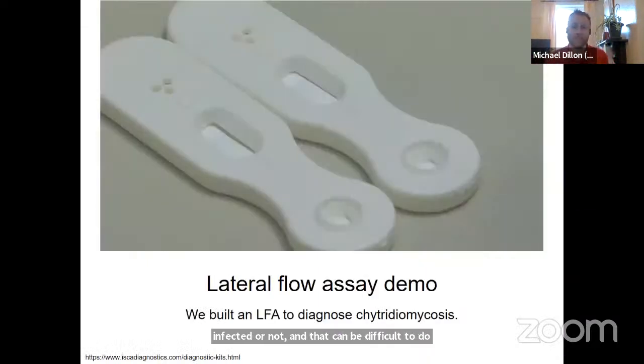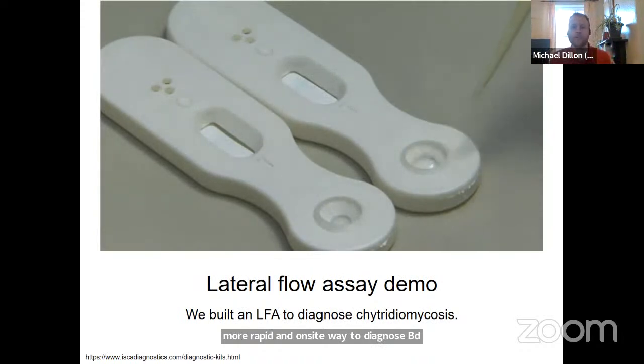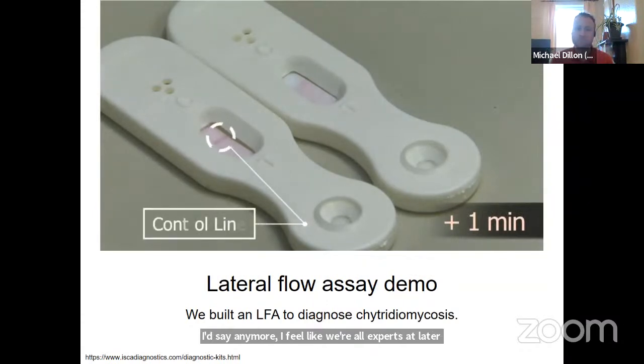So this is where we came in. This was a project between the Whitley Wildlife Conservation Trust and the University of Exeter to develop a much more rapid and on-site way to diagnose BD in animals. I don't really need to run this video anymore. I feel like we're all experts at lateral flow assays after the pandemic. But it works much like your COVID test.